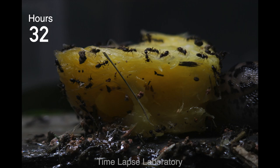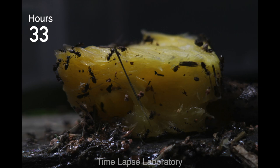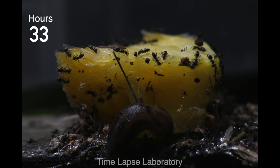It's at this point in the review of the footage that I realized how much debris and slime had been left by the snails and slugs on the pineapple. Several millimeters of debris had built up over the course of just over a day, including grass, stones, rocks, and even a few ants. If you look to the left, the large slug that just came into frame appears to have a gash in its skin.